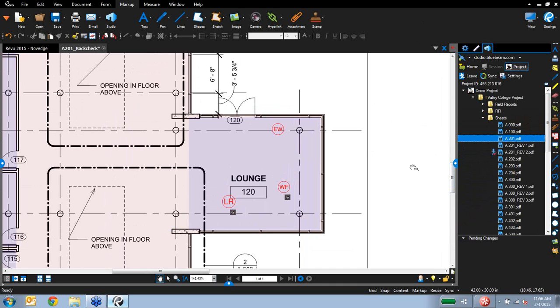Okay, while we wait for the update on this question, I'm going to read you the next one. Can Revu perform its overlay functions with original and revised 3D views on PDFs? With 3D PDFs, no, not with 3D PDFs. With 2D PDFs, definitely. Okay, great.